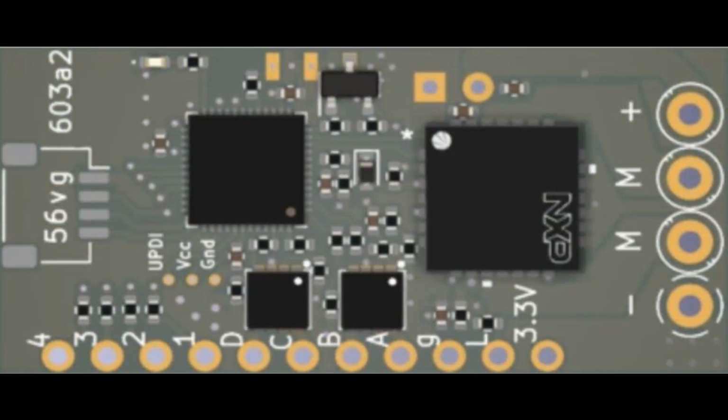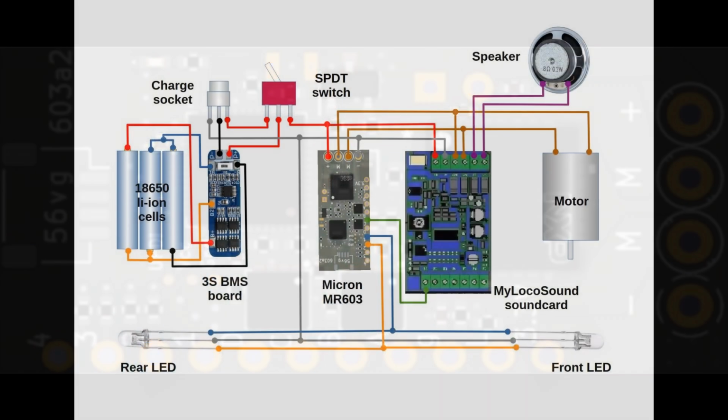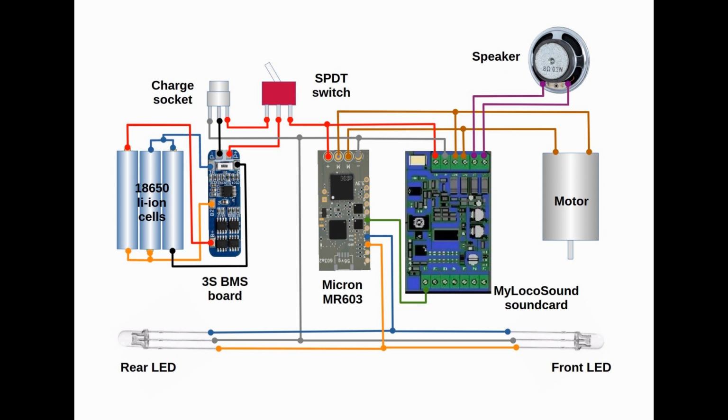As the supply of my usual Deltang receiver controllers has more or less dried up, I used a Micron MR603A receiver to control this loco. It's about the same size as the Deltang RX65 with most of its features, and it can handle from 5 to 20 volts at up to 3 amps. It was wired into the loco in exactly the same way as all my Deltang-controlled locos, in this case with a MyLoco sound card.